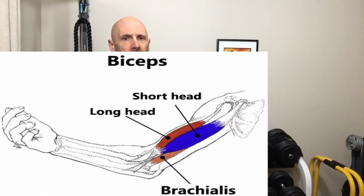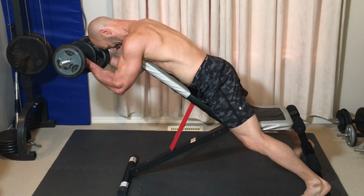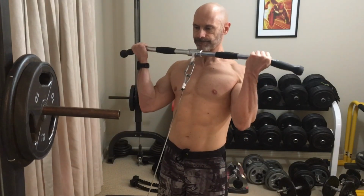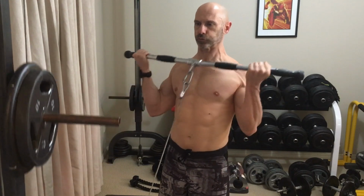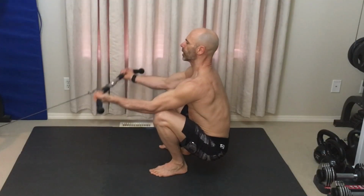From the front, it's the short head of the bicep that gives it its width and thickness, creating a larger looking arm. The two ways you can emphasize the short head is to do curls with our arms slightly in front of us, like when we do a spider curl. The second way is to use a wider than shoulder width grip when you do curls. I combine the two movements when I do a squatting cable curl to put as much stimulus on the short head as possible.